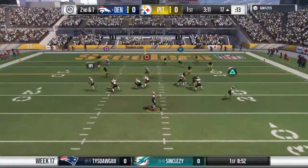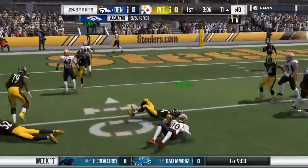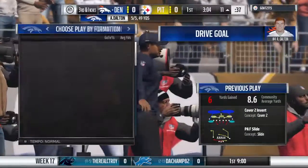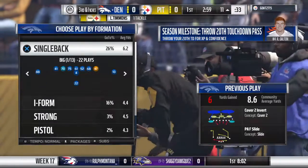It's second down. Dalton looking. Left side here to Sanders. And he's brought down just outside of the 10 at the 11. 6 yards on the pickup, and that's going to make it third down and less than a yard.